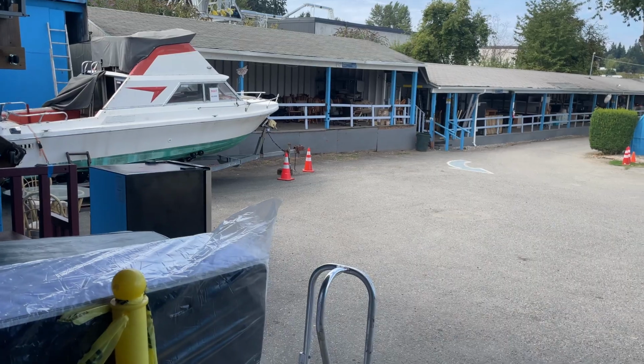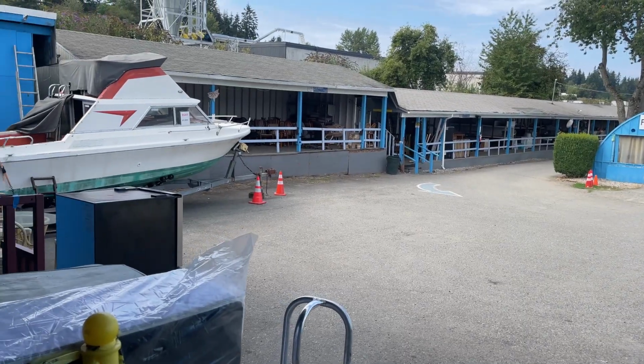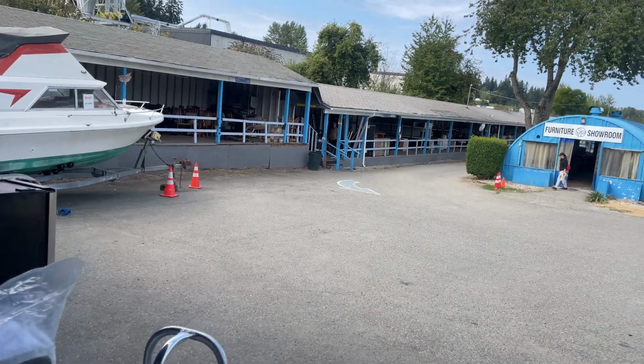Oh, they have a boat. $3,000. Do you even need a boat? They have this long open area with a lot of different stuff.